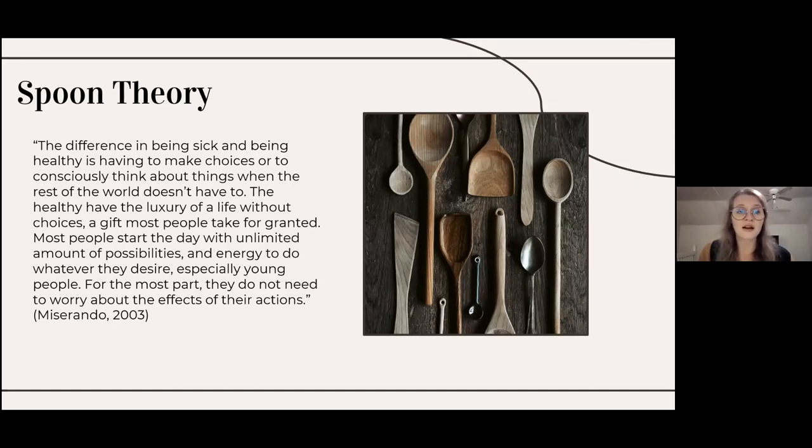The healthy have the luxury of a life without choices, a gift most people take for granted. Most people start the day with an unlimited amount of possibilities and energy to do whatever they desire, especially young people. And for the most part, they don't need to worry about the effects of their actions. So if you look up spoon theory, this is who kind of came up with it.